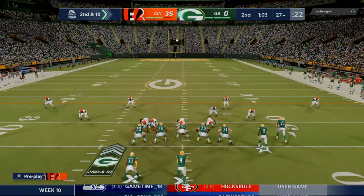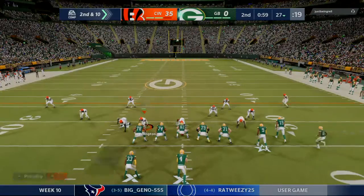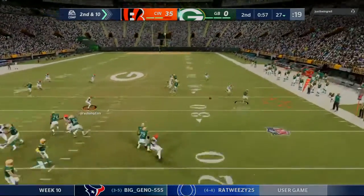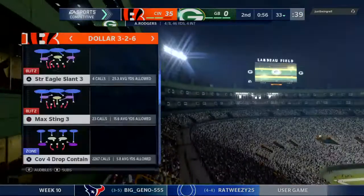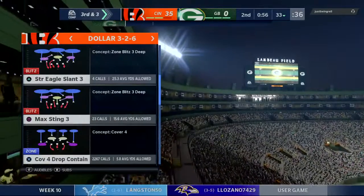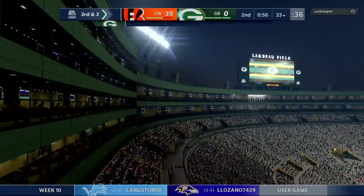Officially nothing on that last run. They'll try again, 2nd and 10. Let's go, D. Shotgun now for Rodgers. The throw on target to his receiver, McKenzie. And he'll be out of bounds across the 30-yard line. 6 yards is the pickup, and that'll lead to a 3rd down.